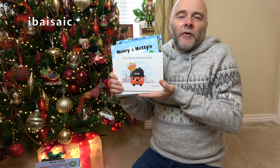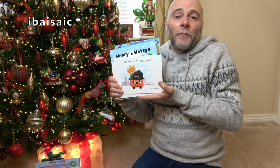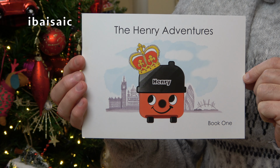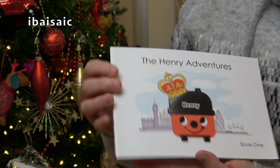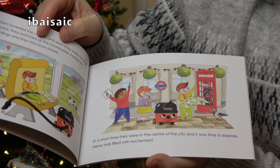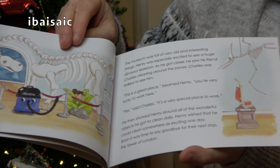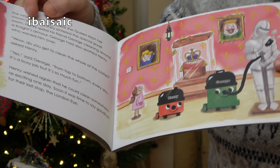Okay, I'll quickly flip through the books. I bought everything they sell, so I bought all the books and I bought the 2 jigsaws on offer. This is the first book, and it's called The Henry Adventures Book 1, and we can see Henry there with a crown, and I think this book is Henry visiting London. I'll just show you a few of the pictures. Very lovely books here. Henry goes to London, look. Excellent illustrations. Fantastic story for you to read your young vacuum fans, or for them to read themselves when they get a bit older. We've got George there.